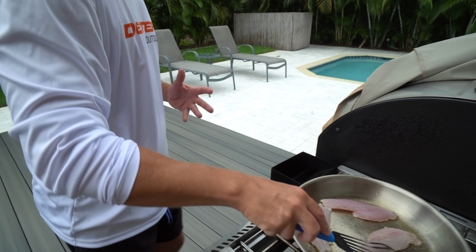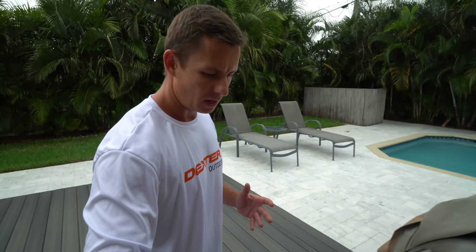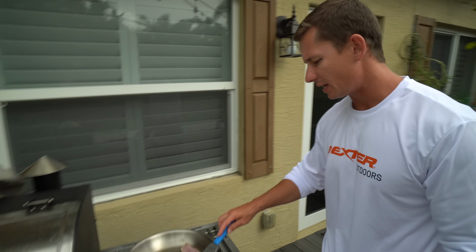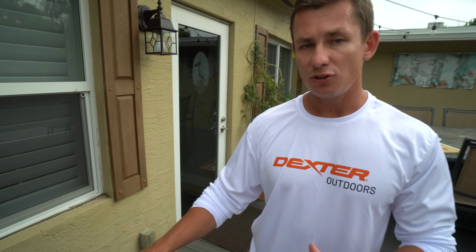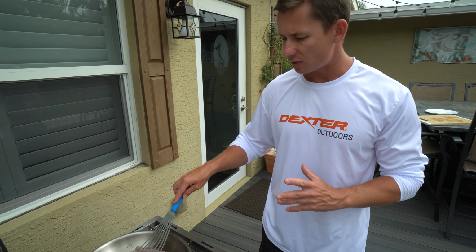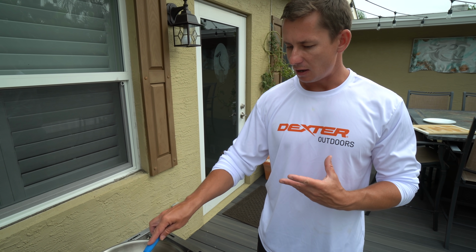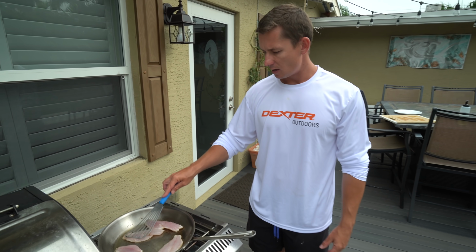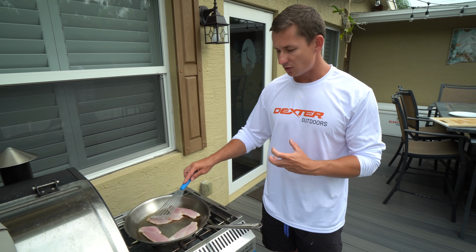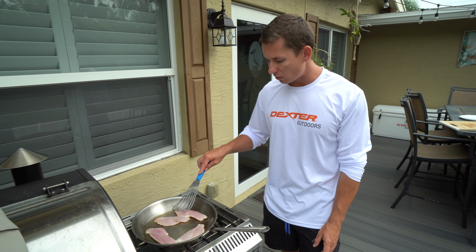The trick to getting this really crispy, the tastiest part of this dish, is making sure that your skin is crispy. Now to get that, you need to make sure your skin is completely dry before you do this, because if you have any moisture, it's going to prevent it from searing. And you want to make sure your oil is pretty dang hot. These are not going to take very long, maybe 2 to 3 minutes on each side.